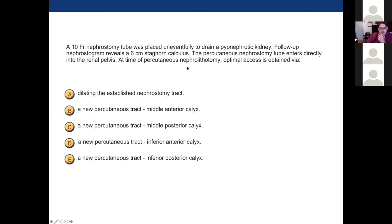So, 10 French neph tube, pyelonephrostogram, 6 centimeter staghorn, PCNL goes directly into the renal pelvis. Where is the optimal access? Access for PCNLs is always asked about on SASP, and it's always something to memorize. I don't think we want to use the existing tract because of the angle, so I would eliminate A. It's a staghorn calculus: middle anterior, middle posterior, inferior anterior, inferior posterior. Ideally I would have liked the superior calyx, but I think you want to be posterior.